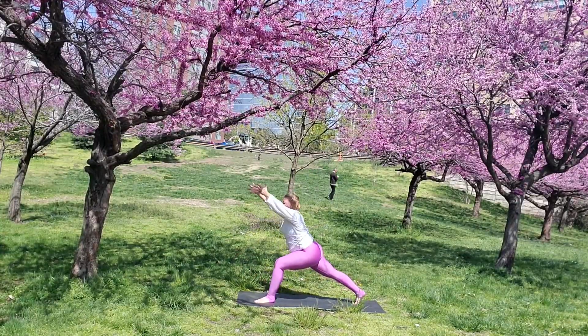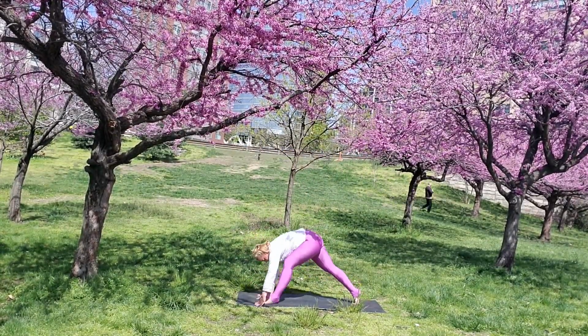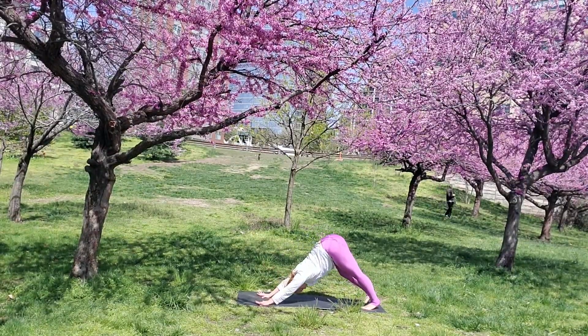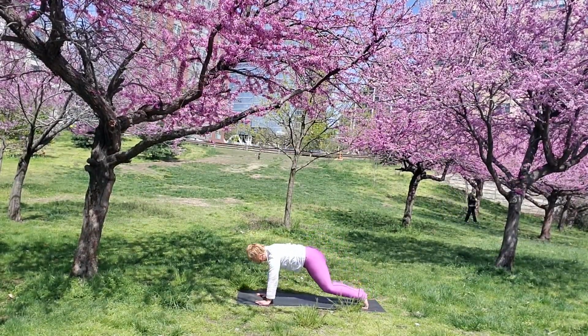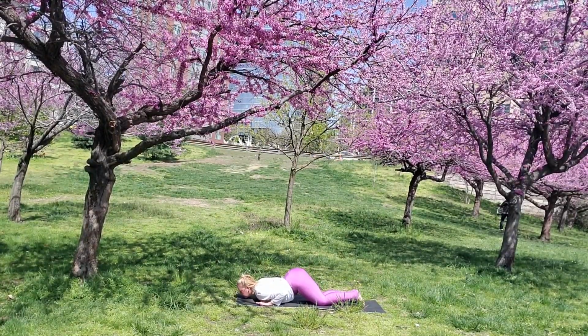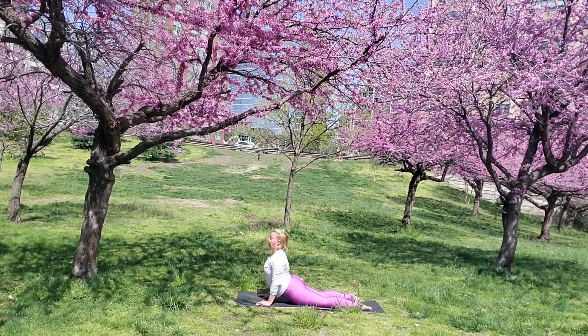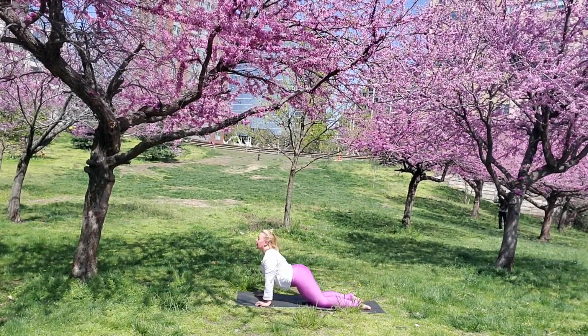Circle your arms up, warrior one, and then hands down, downward facing dog. Inhale, shift to plank. Knees, chest, chin pose. Inhale, lift the heart to cobra or up dog. Sit back, child's pose, and we breathe.